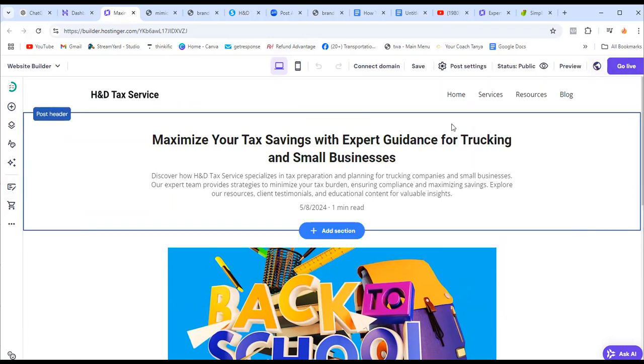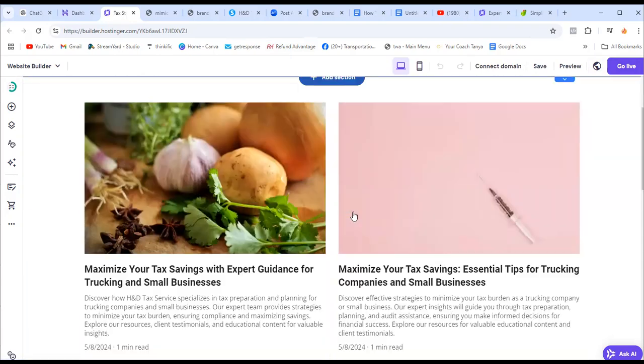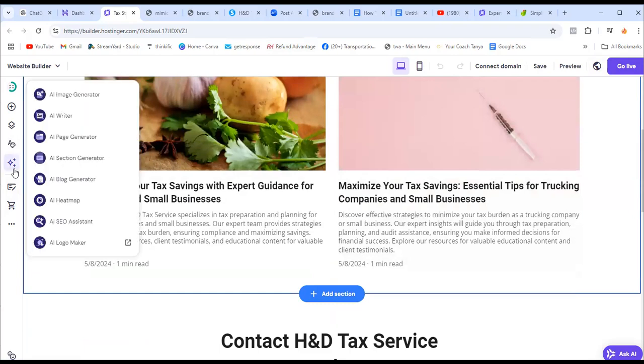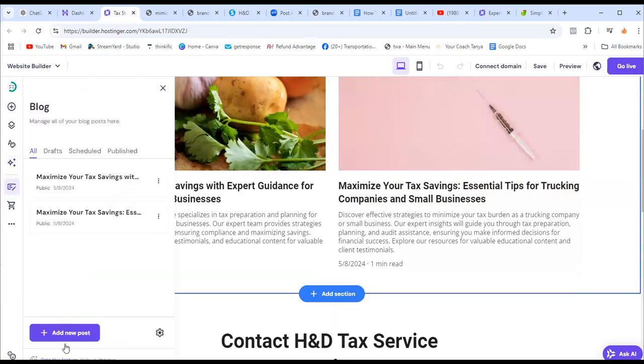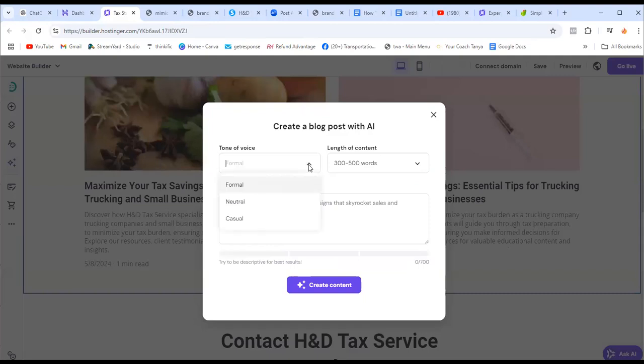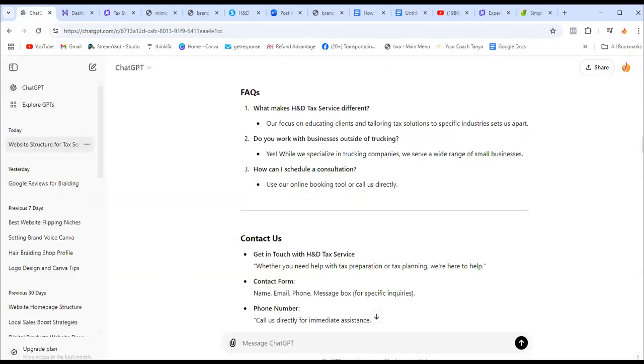Oh, let's go to the main page. So okay, we're gonna click on the AI. You can do it with the AI, the blog writer, blog generator, or you can go here and add new posts. Okay, so I'm gonna show you both. AI blog generator. Let's see, format, neutral, casual, formal. So let's do that. So write me, we're gonna go to ChatGPT.